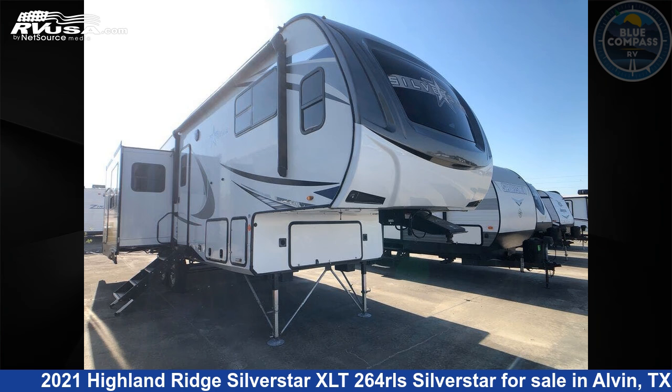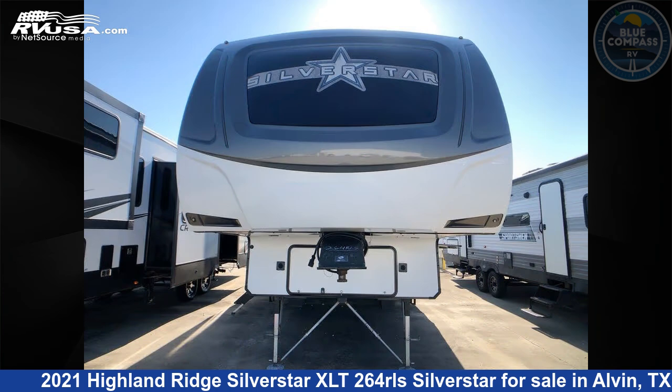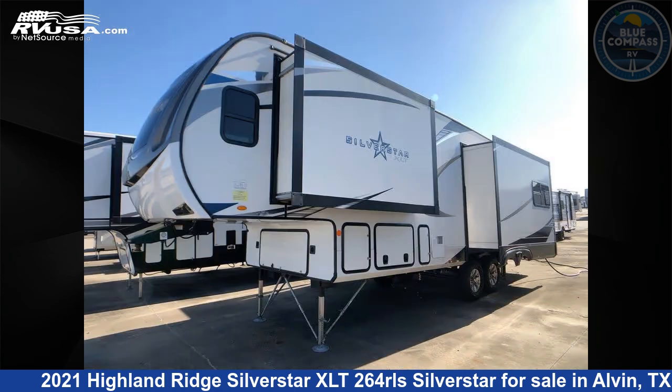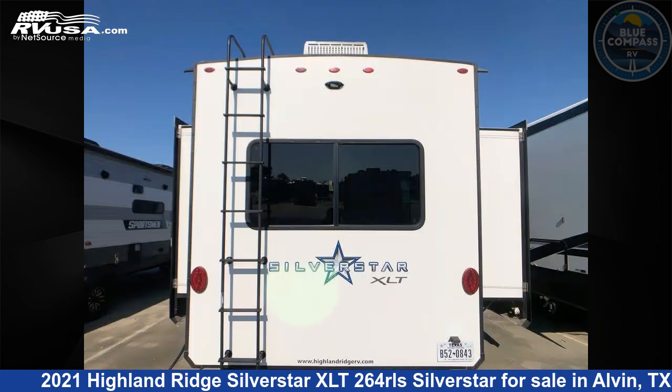This 2021 Highland Ridge Silverstar XLT 264 RLS Silverstar is a fifth-wheel RV. It is located in Alvin, Texas, 77511 and is offered for sale by Blue Compass RV South Houston.